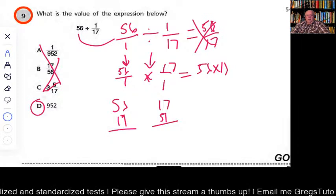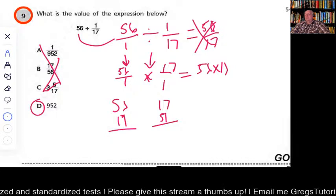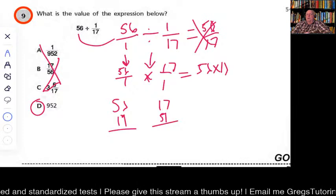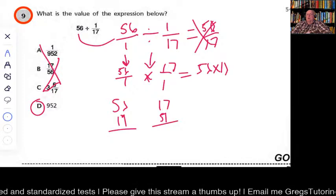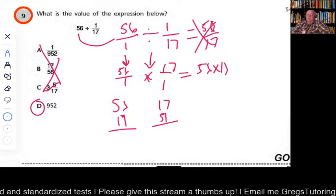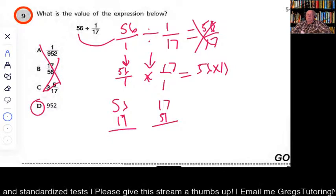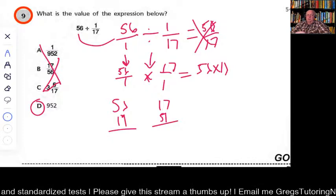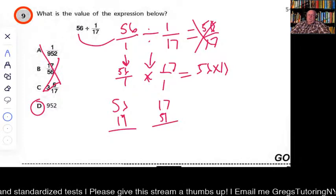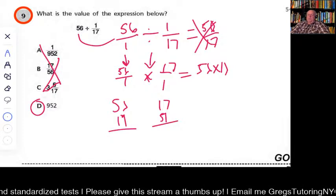So number 9, like we showed some of the other ones that were pretty lengthy with a lot of details, number 9 is a 10-second problem. 56 divided by 1/17. Oh, it's the reciprocal. We flip it over. So we change the division to multiplication and get the reciprocal. So it's 56 times 17. Can't be A, can't be B, can't be C, got to be D. And you can even estimate that, right? If we round it off, 50 times 20, we get 1,000. So we have kind of a sloppy way to double check this as well.